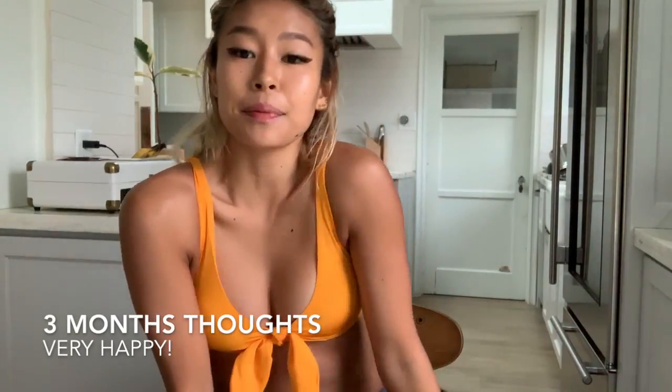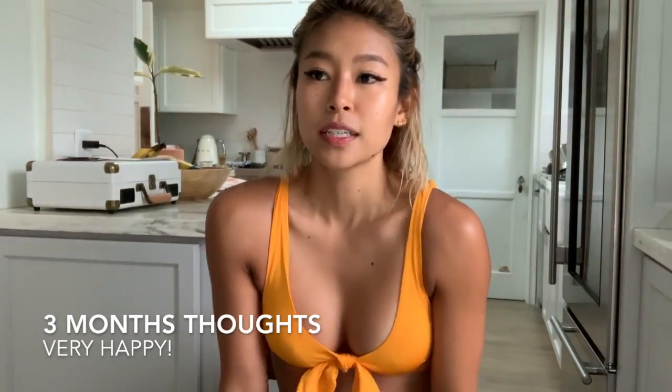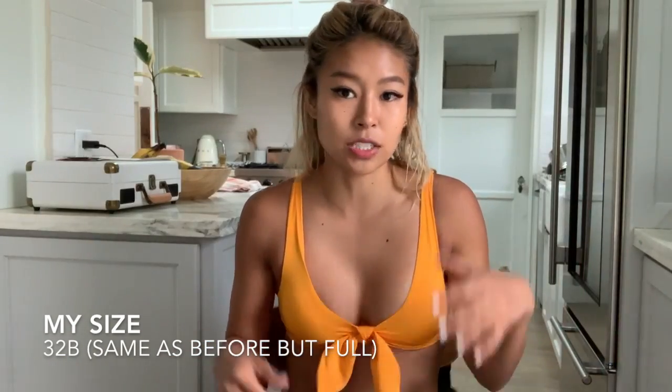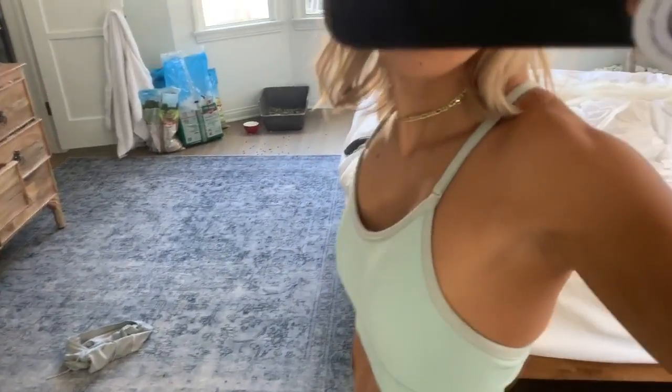But yeah, I'm very happy with my size, and I can't stop staring at them. They're so fun. They've made wearing tops and bikinis so much less stressful and anxious. I was a 32B before. I didn't fill the cup out, but now I do, and I'm still wearing the same bras, the same swimsuits, the same tops. Nothing has changed in that sense because I didn't do such a drastic change.